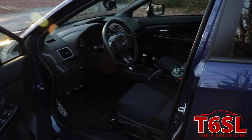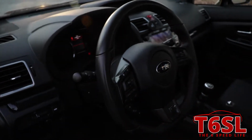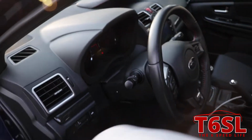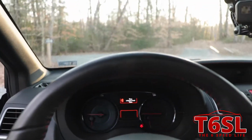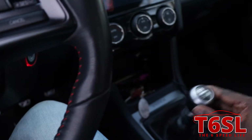So let me take you in for a tour of the driver cockpit. We're just gonna come in, and pretty much this is it. Like, it's a very nice look. Get in here, and as you can see, this is what I see when I drive. It's a great look. The shifter's down here.